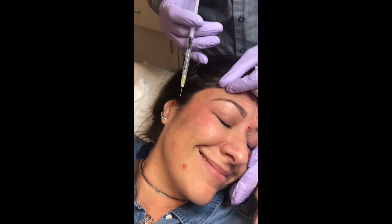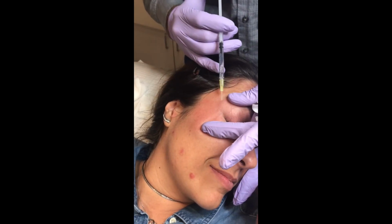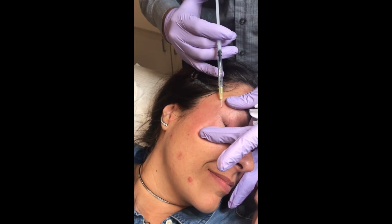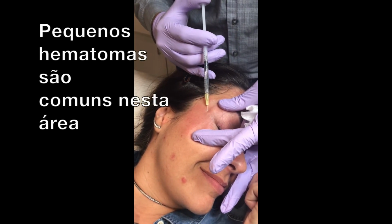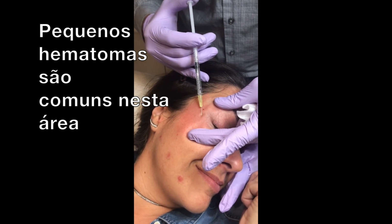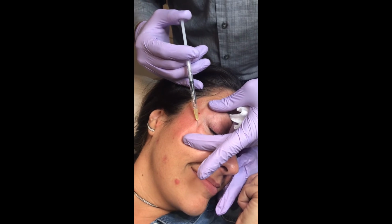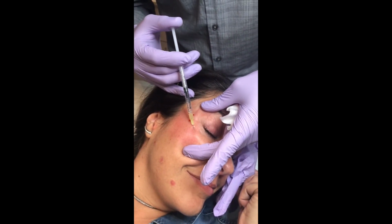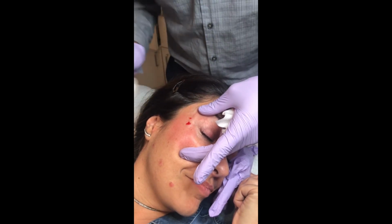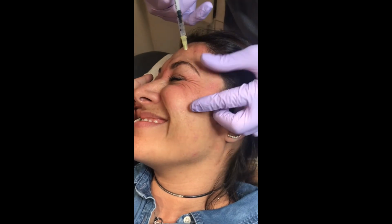And I'm going to start injecting her crow's feet. Big smile. Starting up here, relax. I'm going to stretch the skin. You can see some veins. Bruising can happen here no matter how careful I am, because once you stick that needle in, all these vessels that you can see have little branches that you can't see. And if you hit one of them, you're going to get a little bruise. Okay, smile and relax.